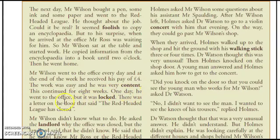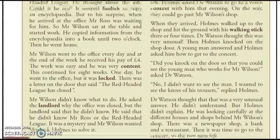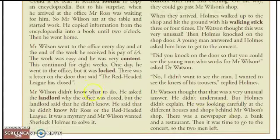One day he went to the office, but it was locked. There was a letter on the door that said the Red-Headed League has closed. Mr. Wilson didn't know what to do.